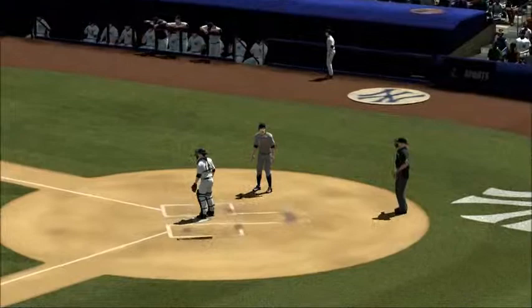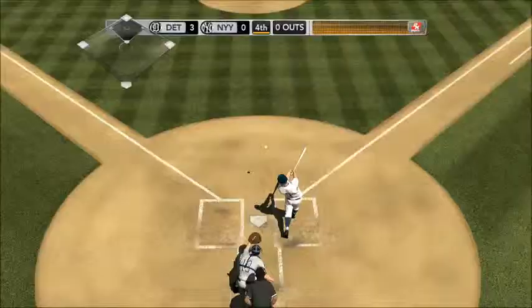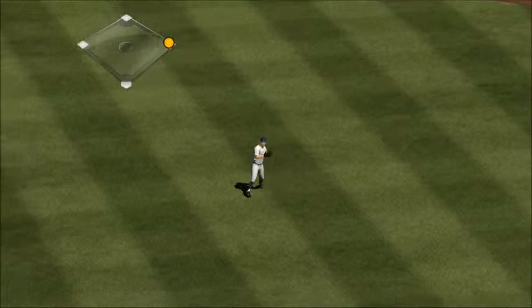Ruth is the batter now. 0 for 1 thus far. On the way. Here's a swing and a fly ball to right center. And that's a base hit. Gets down in front of him.